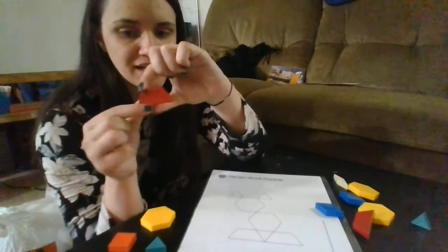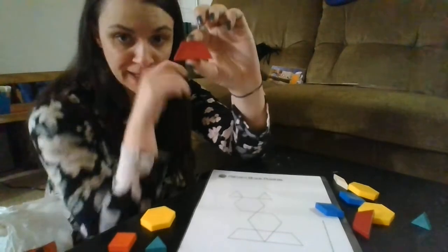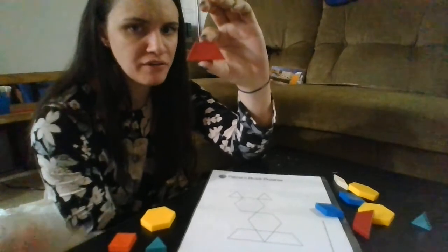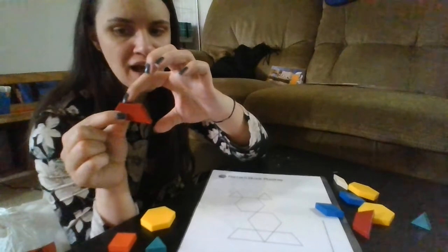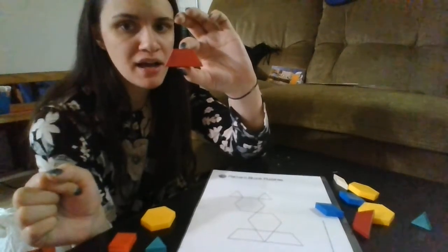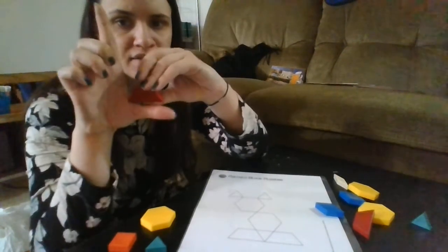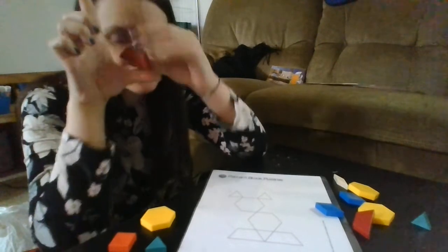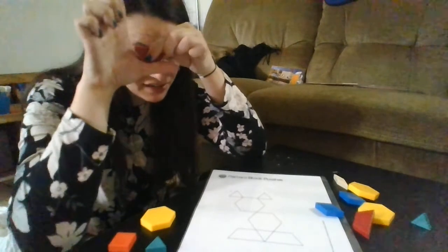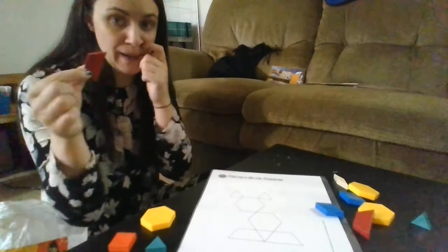Okay, our trapezoid has 1, 2, 3, 4 straight sides, right? Now, are the sides all the same on a trapezoid? No, absolutely not, right? We have a short side and a long side, so the sides do not have to be the same. What else does our trapezoid not have? Good, it doesn't have any right angles, right? Is this a right angle? No, right? Is this a right angle? Certainly not. Is this a right angle? No. And is this a right angle? No. So our trapezoids do not have any right angles.